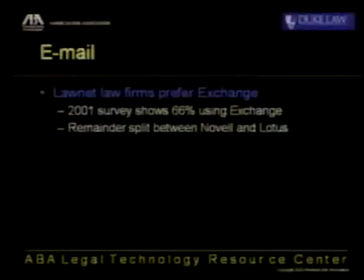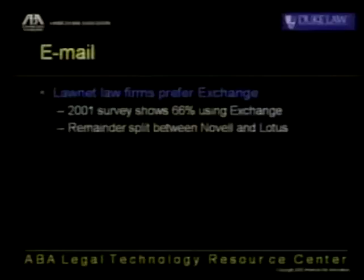LawNet law firms. A word about LawNet. All the large law firms have a support group called LawNet. It's a membership organization where all the CIOs and all the tech staff get together and discuss who's doing what and how to do what they can with the technology dollars and resources that they have. The LawNet law firms, which are the biggest ones in the country, are using Exchange, 66% of them. So that's the Microsoft email server. The rest are using Novell and Lotus, and I think that will continue to fall off as Microsoft becomes more and more strong on the email and sharing end of the scheme.